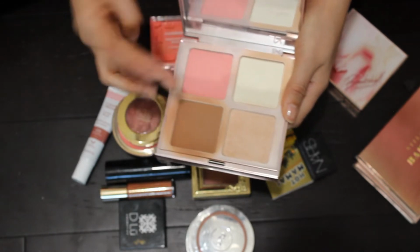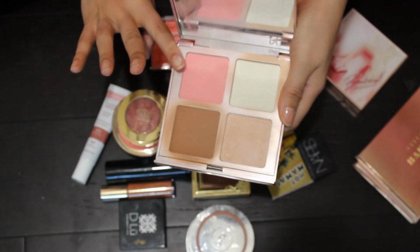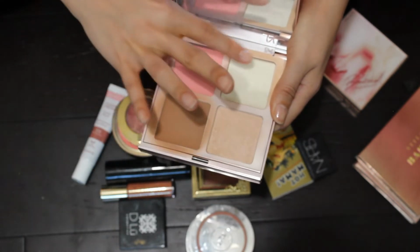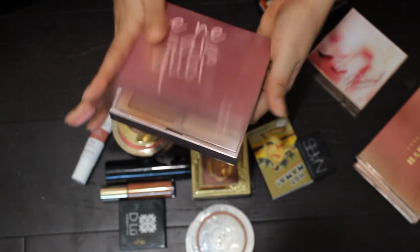Anyways, it is a matte blush, a very pinky blush. I wouldn't say this blush is one of my favorites to use. I think that's why I don't grab this palette as much, but I really do like it because I love this bronzer. I like the powder okay, and this luminizer is a little bit more of a subtle luminizer, but the blush, not my favorite.